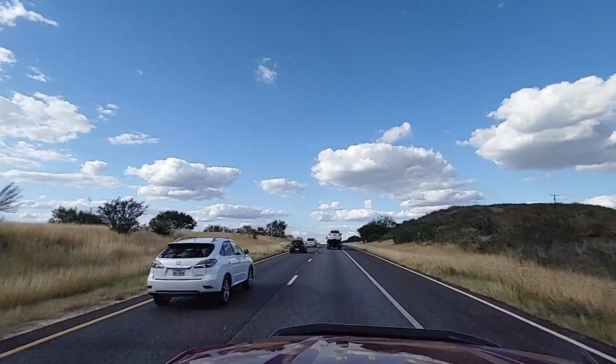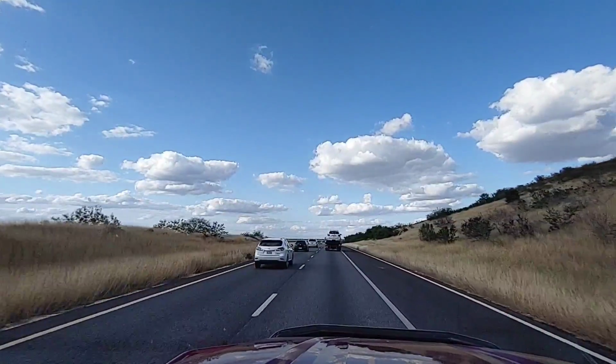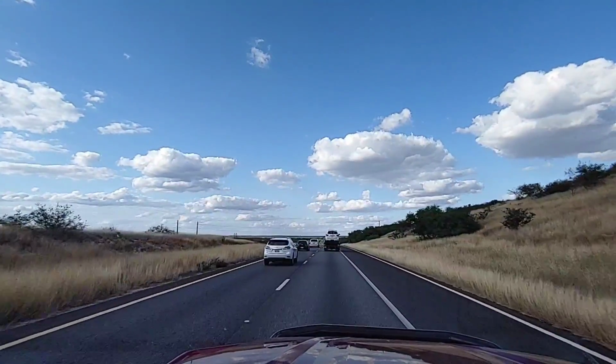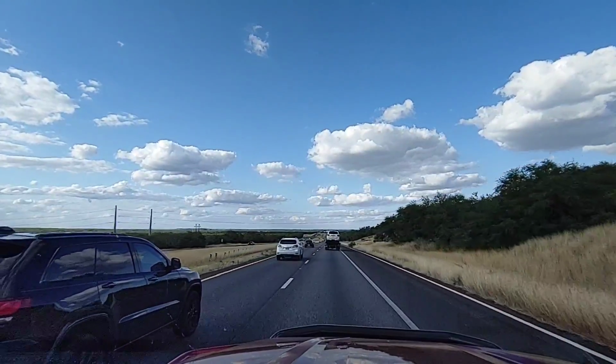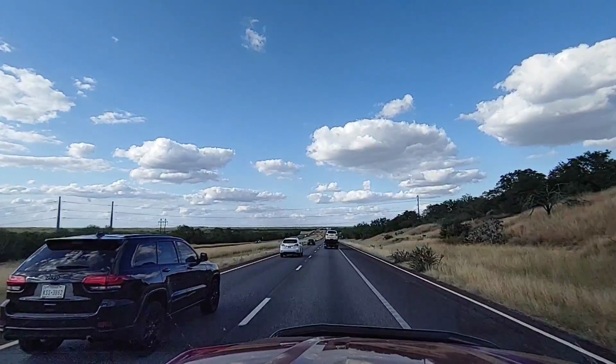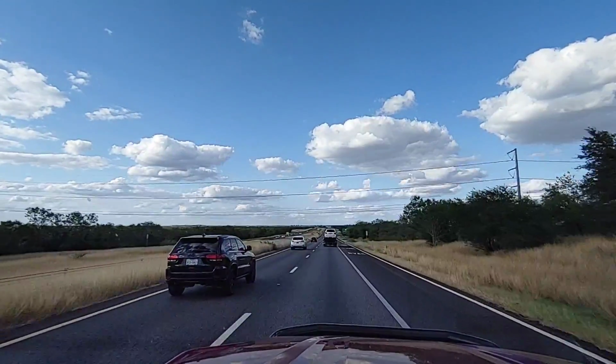Now, is it worth compromising ride comfort for maneuverability? In my opinion, for me it is. For a lot of people, though, it's not. There's a lot of folks out there that get an F450 and they can't stand the ride, so much so that they have to get rid of it. It's just not comfortable for them.